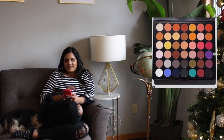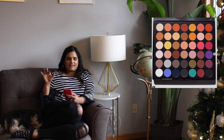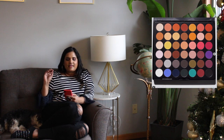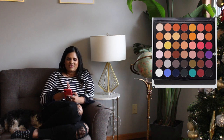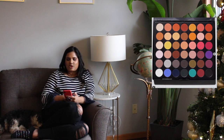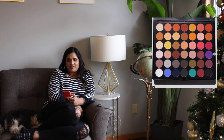But I feel like this would have been more effective if it was a bunch of small palettes. Like if they had done a colorful palette like this, a more neutral palette, so people that are more drawn to those types of colors could just have a smaller palette. Like a 12 pan, a 10 pan, or an 8 pan, really split this up, because you don't really need all of these shades. Some of them look kind of repetitive. So I feel like that's going to hurt them in the end, because 42 shades is a lot and nobody's going to get through them.